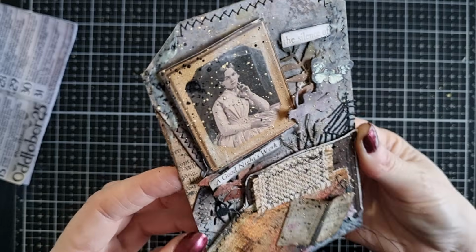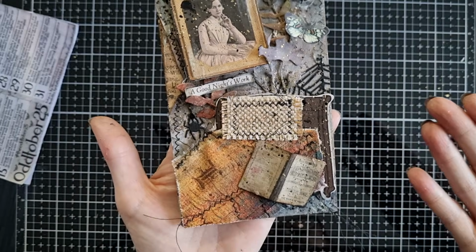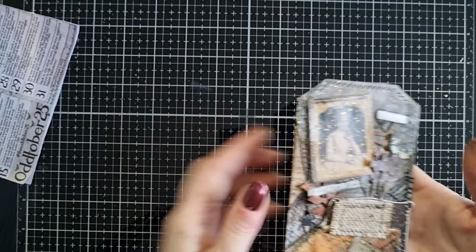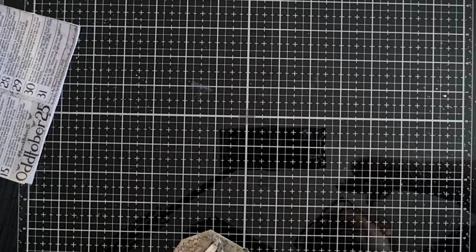So what do you think, guys? Does it look like a bedroom? The bed's very grungy now and at an angle. I don't know. But that's that one. And now, guys, I'm going to clean this up and we're going to get onto the next tag.